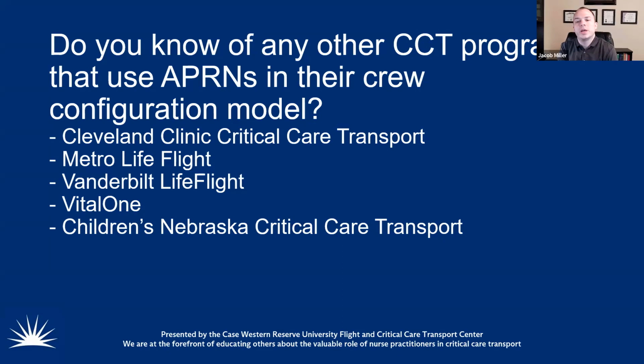So the only other program that I know of is TransAero, and I think someone else had mentioned that as well. So TransAero Medevac, down in the Roswell, New Mexico area, I believe. Now, I went to look them up. So are they practicing as APRNs? That was the thing I couldn't figure out.